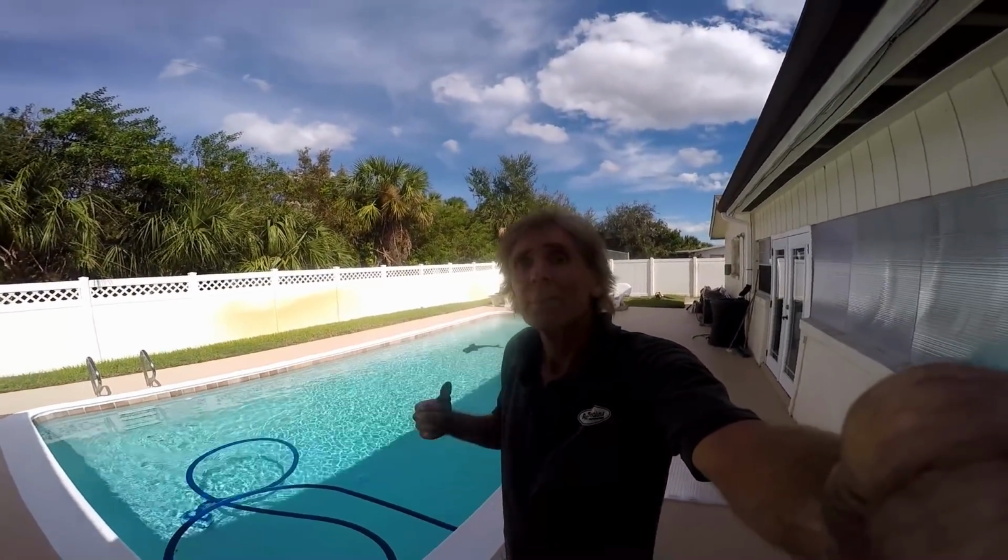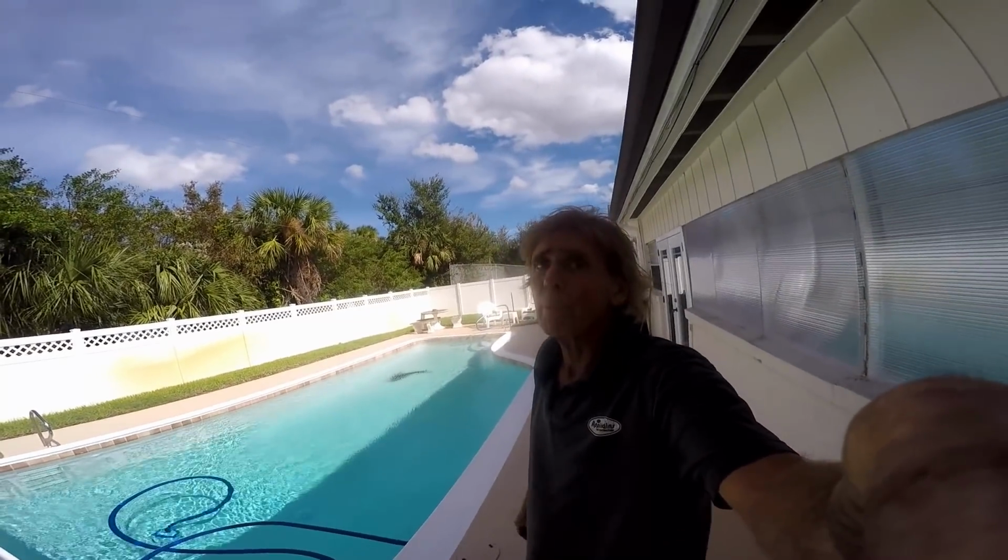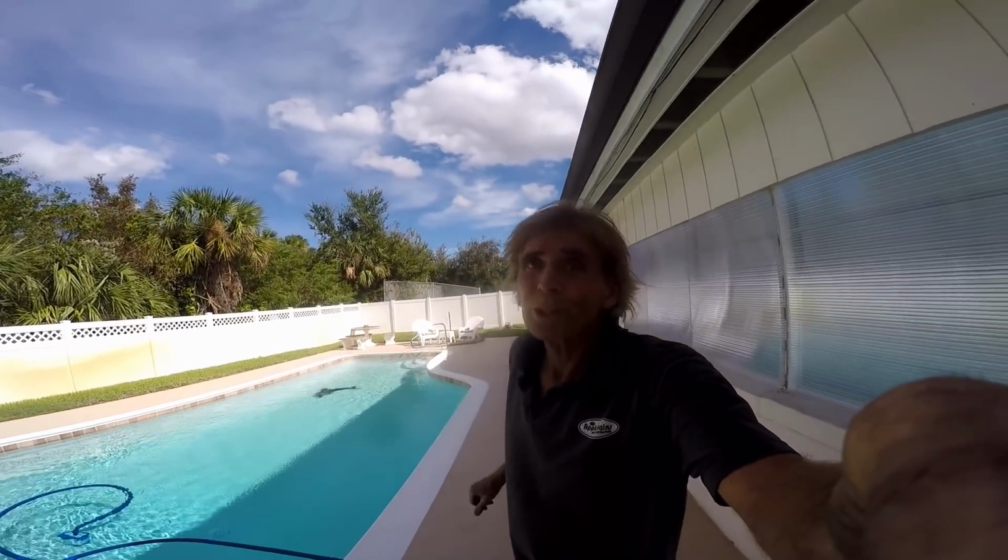You know, we're down here in Cape Canaveral. This is the NASA area of Florida. Area hit pretty hard by the hurricanes. Has nothing to do with that.